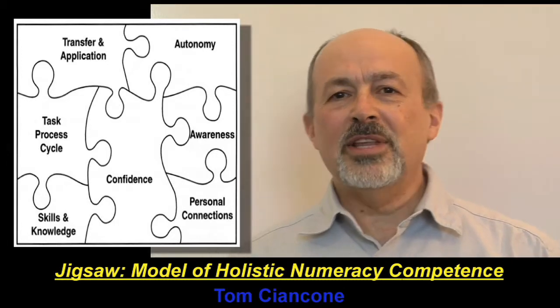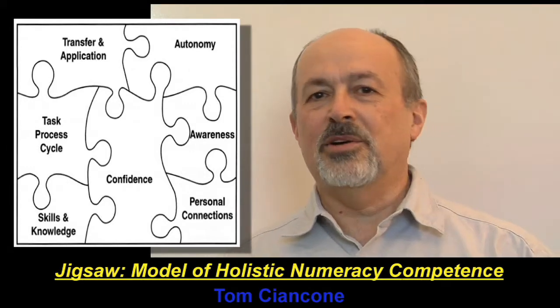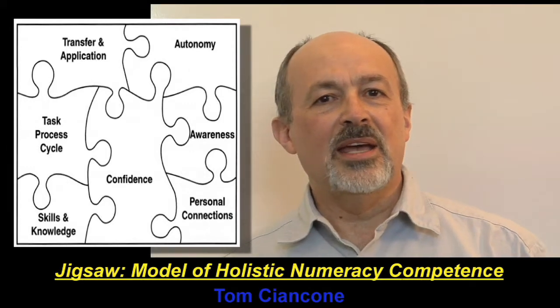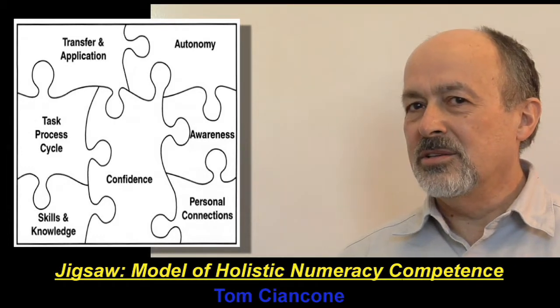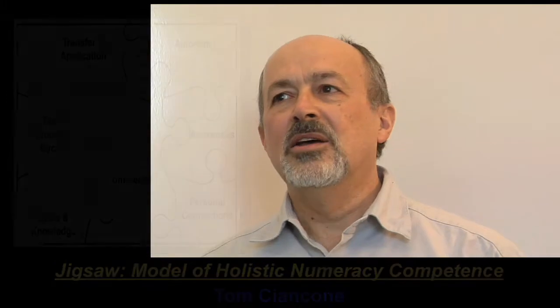What they found, or what they concluded, was that numeracy was not just about acquiring skills, and competence was not just about completing assessment tasks. It was more than that. They had what they called a holistic notion of competence. In this notion of competence, the key element at the core is a change in identity, or a change in a person's self-confidence.